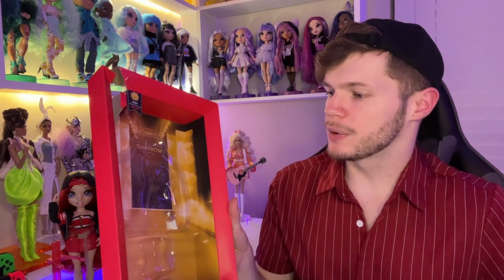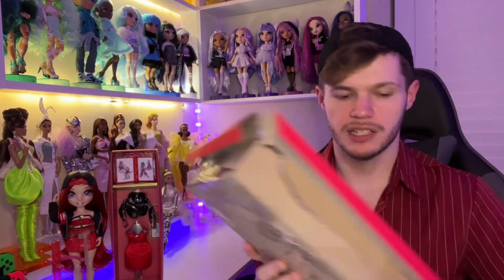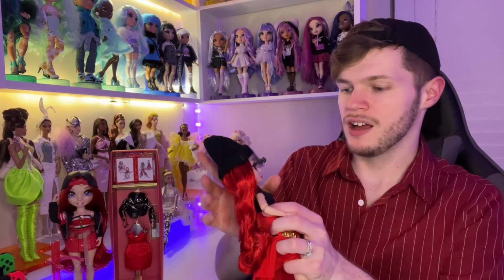All right, and now we got her comb, which again, same as the stand. So there we go. This would have been a cute little backdrop, but I've ripped it like crazy, so I'm not worried about trying to save that. Again, we have this. This is fine, and smaller.